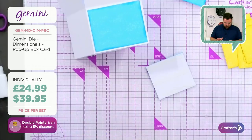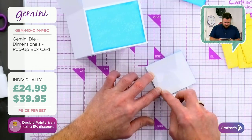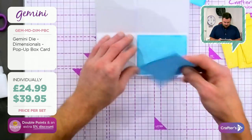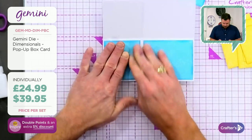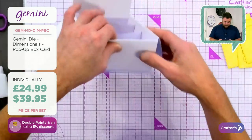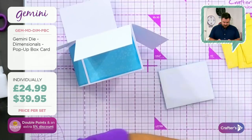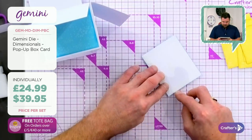Lots of you saying how much you love the pop-up box dies. Hannah Horn saying that she absolutely loves them. Susan says the snowmen are da bomb. I'm waiting for mine to arrive any day now. Can't wait. Also, Anne saying how much she loves the snowmen too. Sonia loving the snowmen also. Cecilia's just got an order placed and has her tote bag coming, which is fantastic.